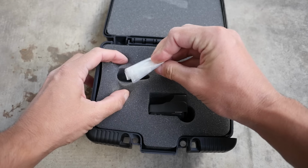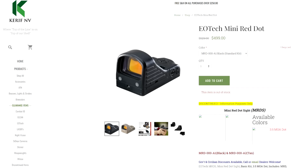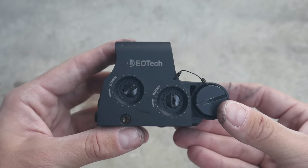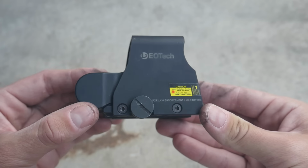This is billed as the first ever EOTech red dot, which is in fact true. There was the old L3 EOTech MRDS, which was often seen mounted on the Elcan Spectre. Well, the MRDS was really a product of Insight Technologies, which was acquired by L3 Systems, who at the time still owned EOTech, so a tenuous connection to EOTech at best. Also, the MRDS was bad. Let's not talk about it again.